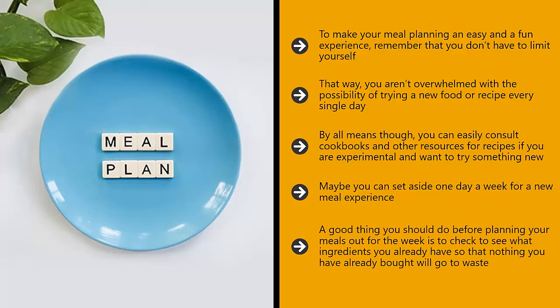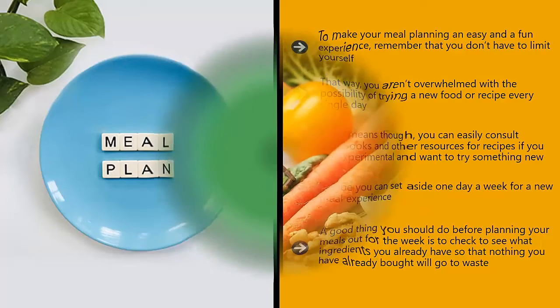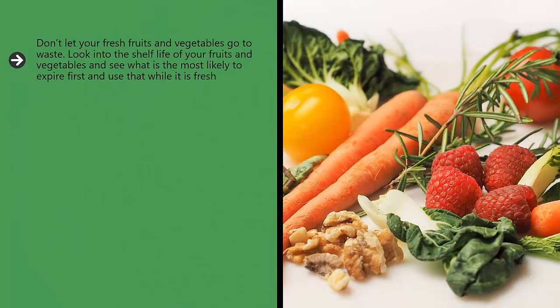A good thing you should do before planning your meals out for the week is to check to see what ingredients you already have so that nothing you have already bought will go to waste. You want to make sure that your new diet is encouraging you to live a lifestyle free of waste, and being careful about what you use and when you use it can be a great strategy. Don't let your fresh fruits and vegetables go to waste. Look into the shelf life of your fruits and vegetables and see what is the most likely to expire first, and use that while it is fresh. Make those foods your priority.